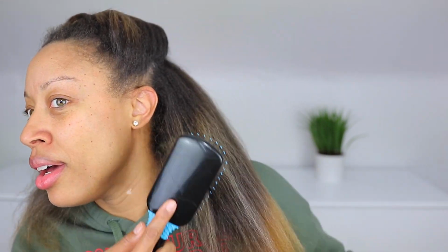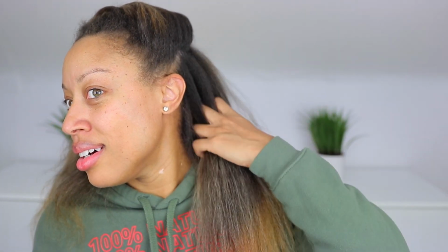Oh, and then another thing. I used some purple shampoo, thinking I was trying to tame this brassy before I made the decision to cut it off. I left it on too long. So now my highlights look a little purple. So I gotta do a good wash tomorrow. I'm just messing it up.